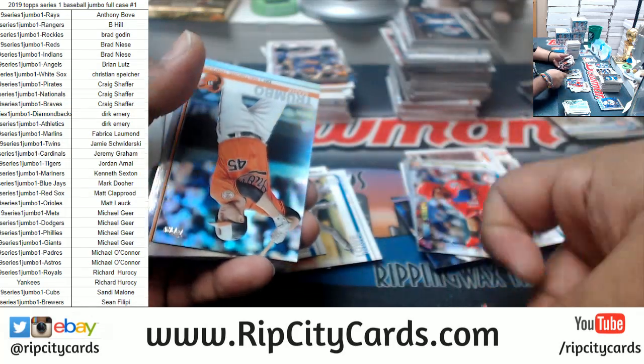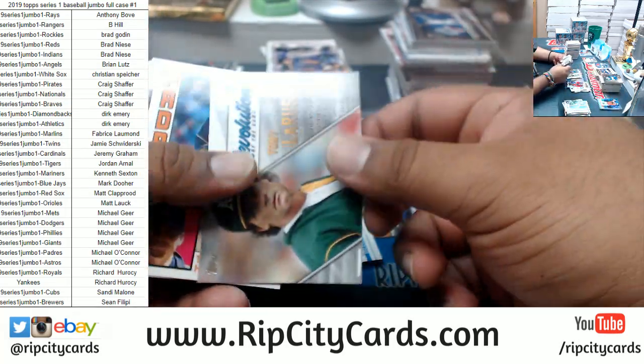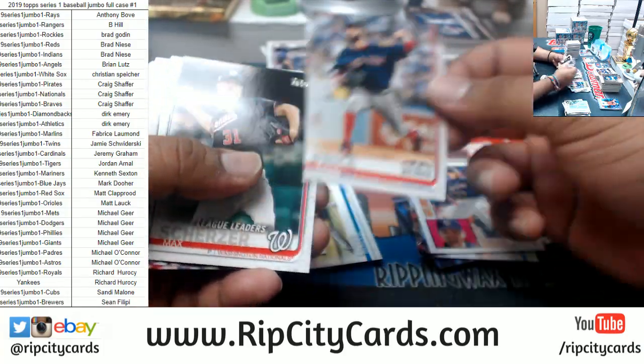Got a random this one, but it's the 2019 Mark Trumbo, Orioles, Chrome, that's an A.